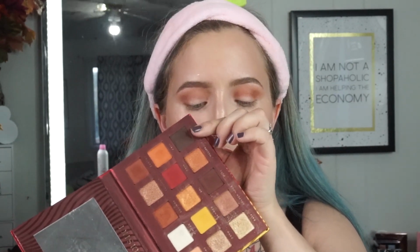Okay, I'm going in with the color Eclipse right here, this super dark brown, and an angled brush. Now I am just starting at the middle and slowly bringing it inward as liner and drawing a wing. And that has quite a bit of fallout. Quite a bit, but it's really easy to manipulate as liner for sure. Like this is going on super easy and smooth.